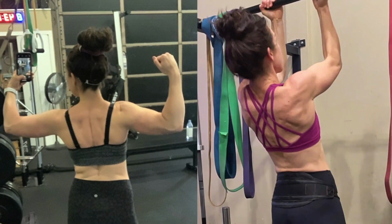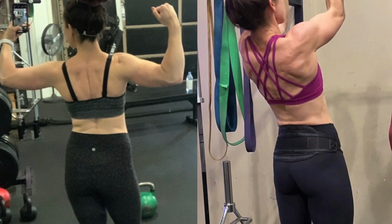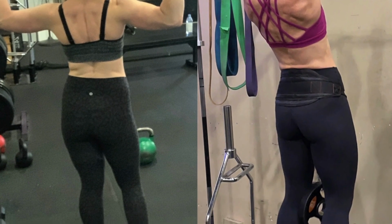But I will say if your goal is to build muscle and drop body fat, you want to be eating either at maintenance calories or around a 250 calorie deficit because you want to make sure you're eating enough to preserve your muscle mass and hopefully build a little bit more.